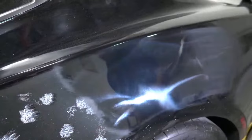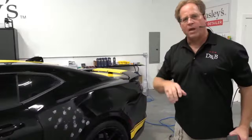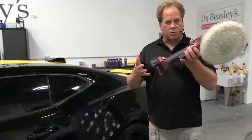So holograms are normal, because you've got to remember, anytime you're using a fiber pad, those fibers cut the paint. Oh, you want me to zoom in on that? Yeah, see the fibers? The fibers cut the paint. It's never a problem starting with wool, but don't finish with wool. Switch over to foam. Okay, so let's get back down here and do some more buffing.